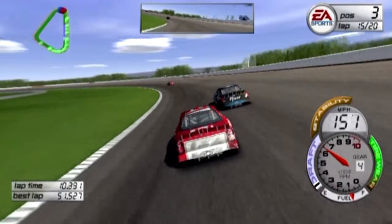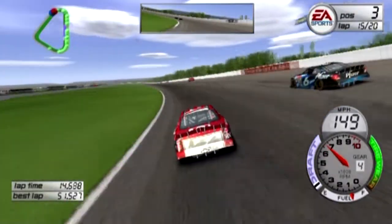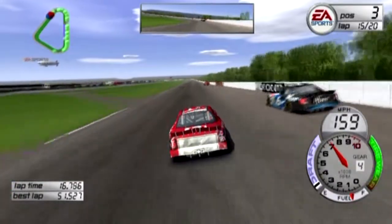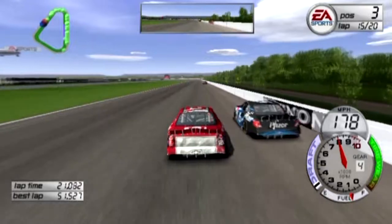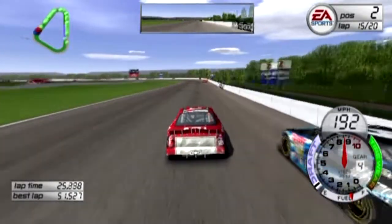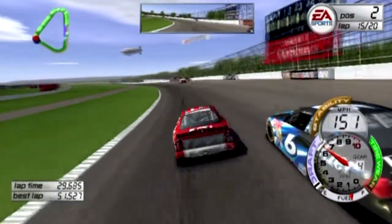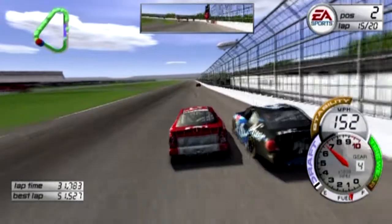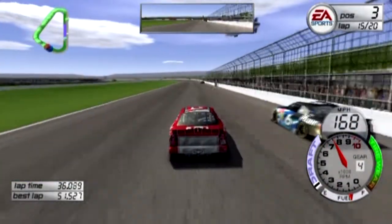Come on, trying to get underneath Mark Martin. Oh, he's going to pull down the block. That's going to kill our momentum off of 1. Yeah, we're not going to be able to... Yeah, we're inside of him, but... Yeah, he pulled off that block, tried to do a side draft there, try to see if I can get around him. Come on. Stay with them, stay with them, stay with them. Oh, boy. Got loose trying to stay off of him.